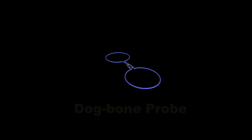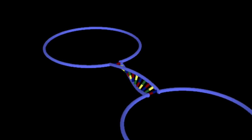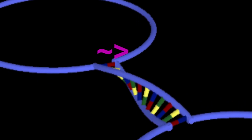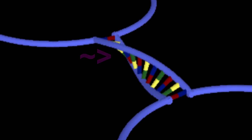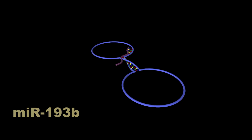We start off with a loop of 100 nucleotides folded into a dog bone structure. Each dog bone structure has a domain complementary to the specific microRNA. Part of the domain is in the single-stranded loop portion, while the other part makes up the stem. When the microRNA with matching complementary bases approaches the dog bone structure, it will first bind to the loop portion of the DNA and then zip open the stem while attaching to the rest of the domain.